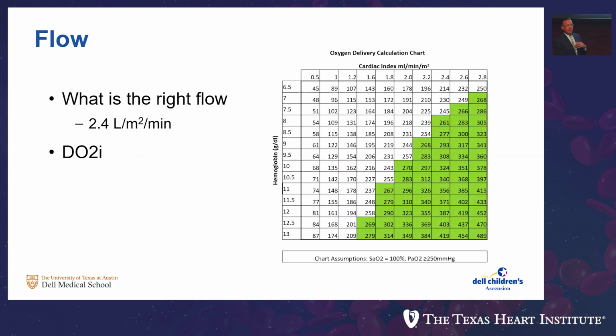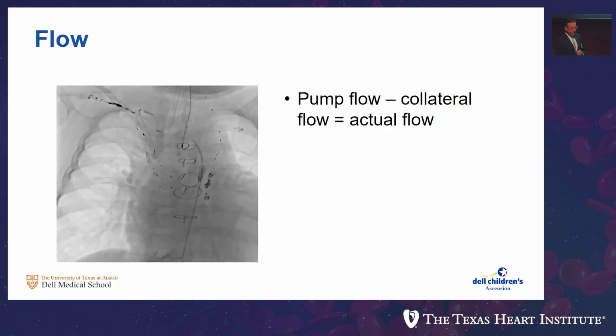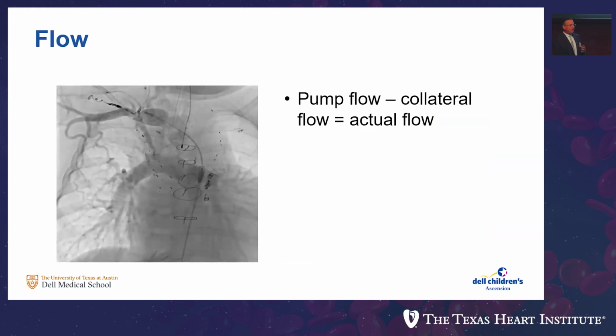But nonetheless, looking at the dilutional effect of going on bypass and how we might address that with flow, we need to be thinking about that during the whole case. There are new devices coming out that measure this in real time for us so we can stay in tune with that during the whole case. One thing to think about in adult congenital patients is that flow is not just the flow.